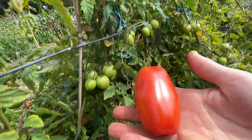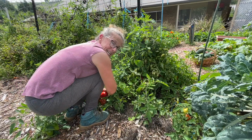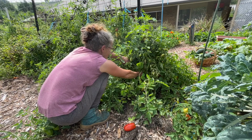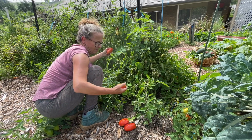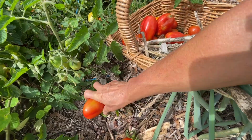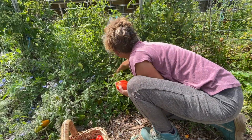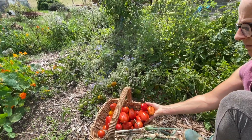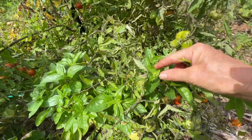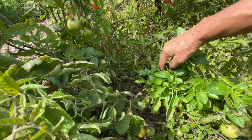My aromas have gone so well this year. In amongst here hides a few aromas. Oh, there's a few off ones. Just take a little bit of this basil. I've been doing constant picking of my basil plants and none have really taken off in flower as yet, but I'll let them do so fairly soon so that we can get some seeds.